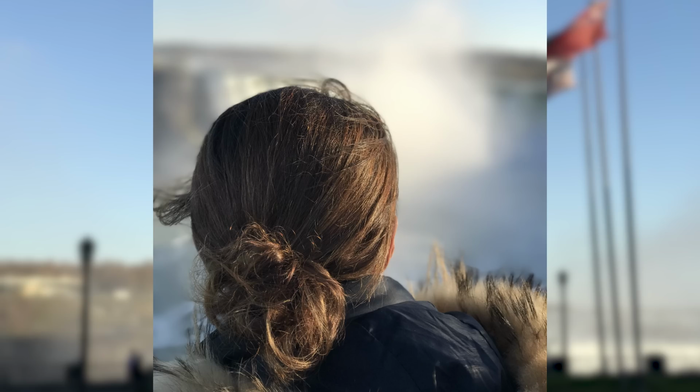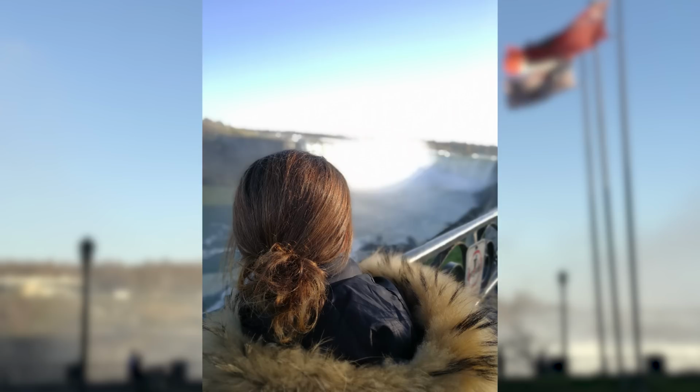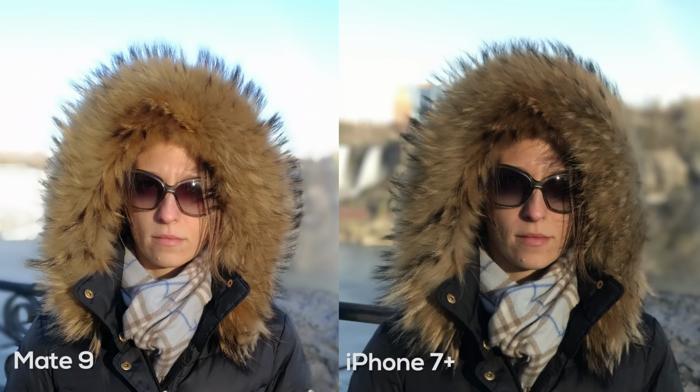The iPhone 7 Plus has a depth effect, and the Mate 9 has its own called wide aperture. This basically lets you take photos with a blurred background effect. I found it easier to set up a shot on the Mate 9, but again, the 7 Plus showed more dynamic range and overall a better photo.